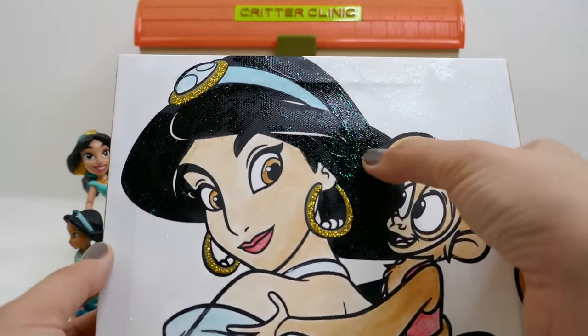We have another surprise here. This one is actually a Shimmer and Shine, but it features a little genie bottle. So let's take a look at this and see who's inside. Okay, and oh, I think we got Leah. Oh, this is Leah. She's super cute. She's a genie and she's holding on to a little apple. Look at her hair. Isn't that cute?